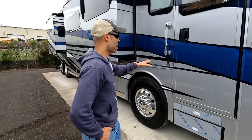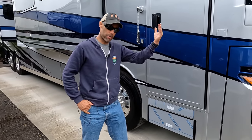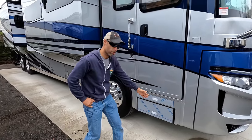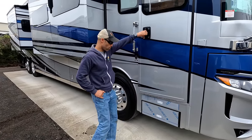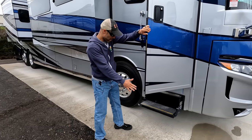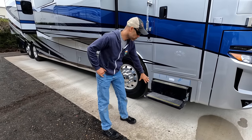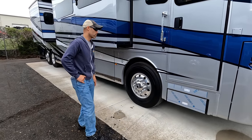So let's go down the passenger side. Again, a step up from the other units. You have that step that comes out. It's polished out. You can see everything is still covered up because this is literally brand new. I'm just going to open it up. You can see how it comes out. And then once you go inside, close the door, it's going to retract, and this will be all polished out when that protective cover is off.